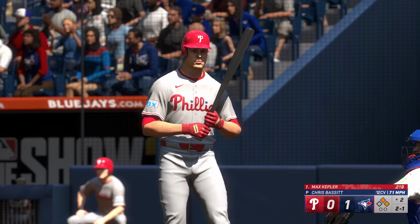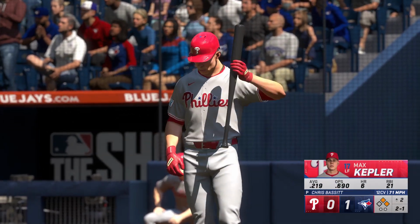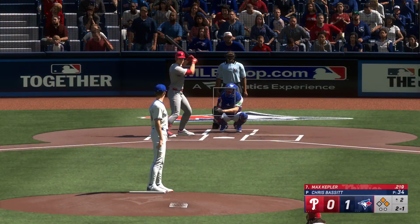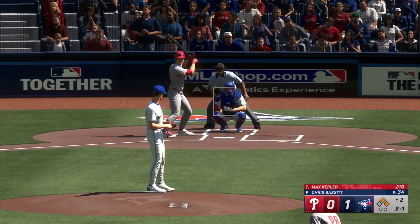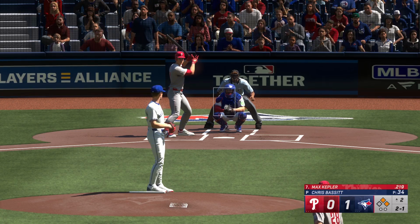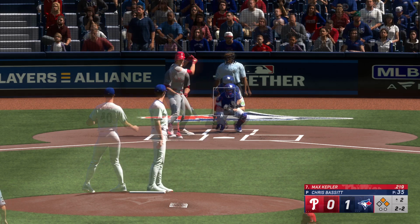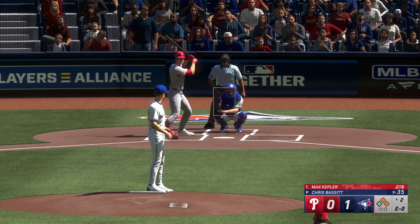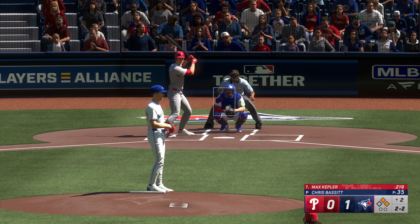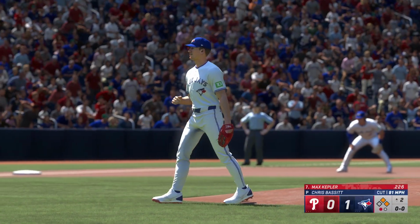And that skips in the dirt. Tough spot right here. A couple runners on. 2-ball count. You can't nibble, but you have to execute and finish your pitch. If you leave something out over the plate, it's going to bring in some runs. And that is out of play. Caught him looking for the K.